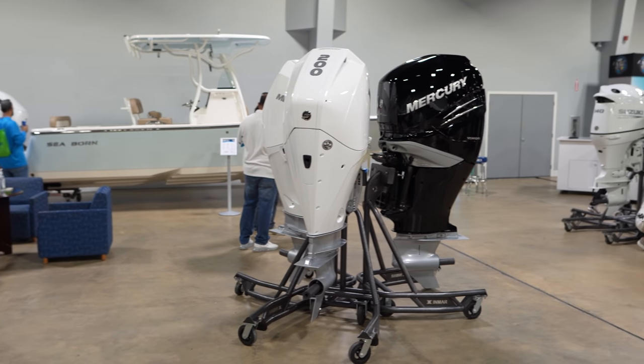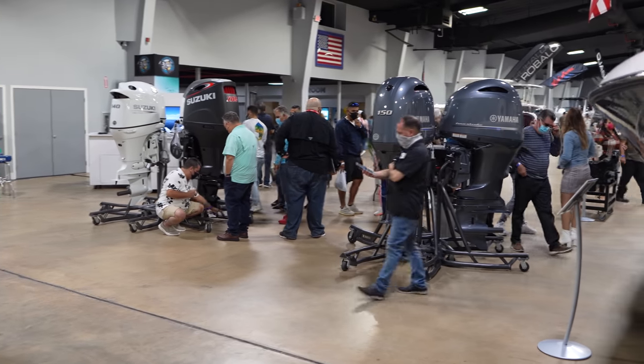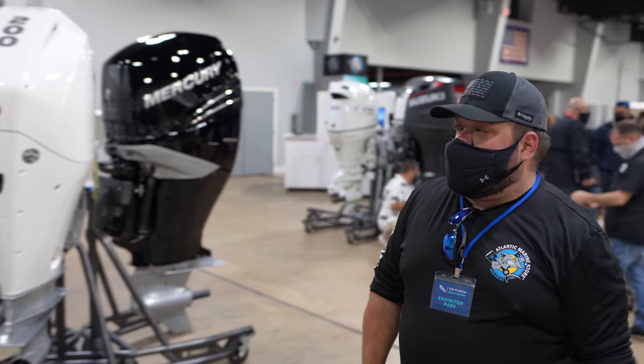Let's show the motors real quick, and then we can end. Let's talk about, you got Mercury here, you got Suzuki, and you got Yamaha. You guys are dealer for all three, right? All three dealers, warranty and service.